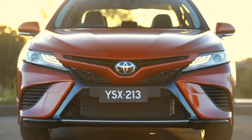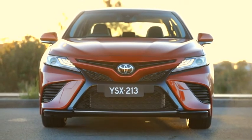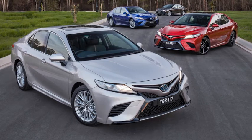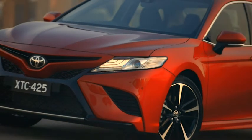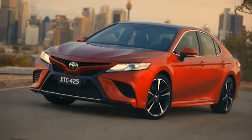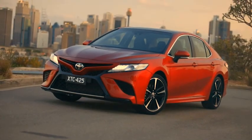From the front, there are some distinctive lines and features, but while they are strong statements, it's not too over the top in the way of some other Toyota products. One thinks most particularly of their small SUV, the CHR. The angular hourglass front grille and side fake vents clearly have a bit of Lexus about them.